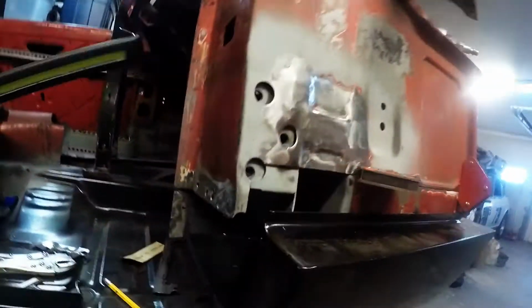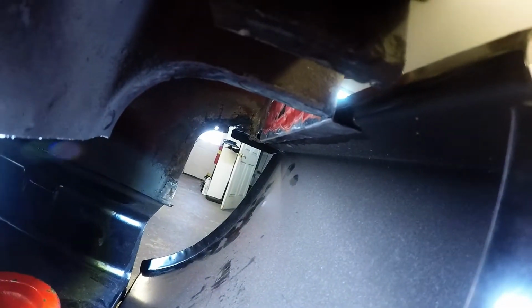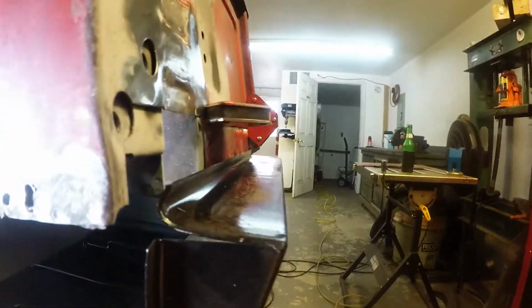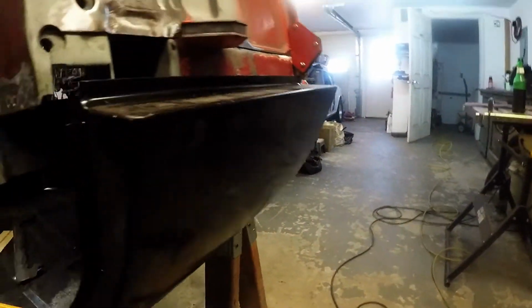Anyway, if you look, you can see that my metal lip there is right flush with the ledge, and I think that's going to be good. Again, there's going to be another piece that goes underneath there with the lower A post, but that's going to go underneath that ledge.